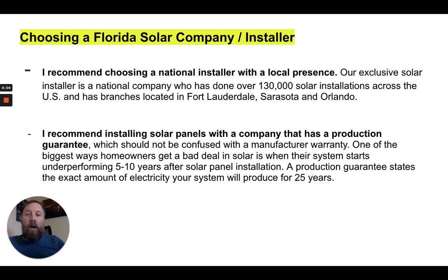Before I do that, I just want to talk about choosing a Florida solar company or installer. I would recommend choosing a national installer with a local presence, right? So our exclusive solar installer is a national company who's done over 130,000 solar installations across the U.S. and has branches located in Fort Lauderdale, Sarasota, and Orlando that serve the entire state, right?